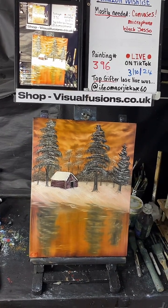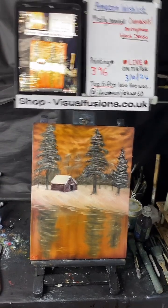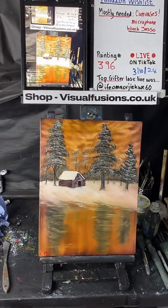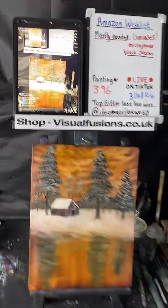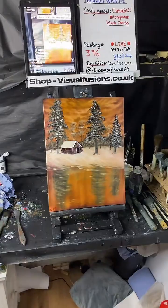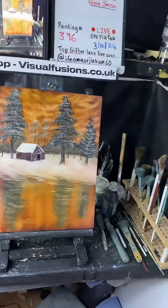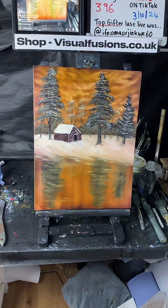Rose plus 600 again. Paul says 1,287 roses plus 600 in gifts. I'm going to take a screenshot of that, just in case anything went wrong with TikTok. Yeah, because as you can see, I'm watching it on the screen. Everyone else is saying they can't see it. So that's a bit worrying. But it should tell us the top gifter anyway at the end of the live.